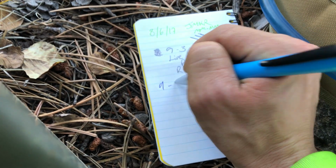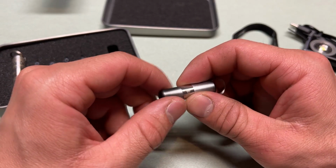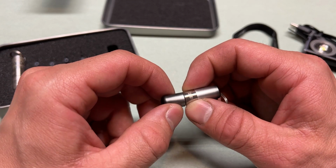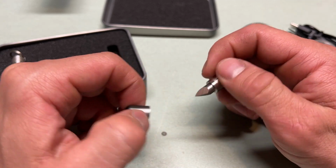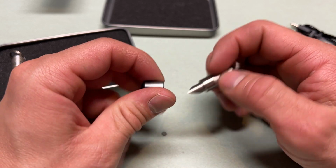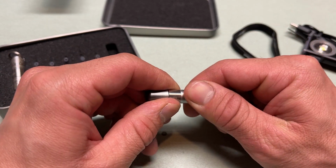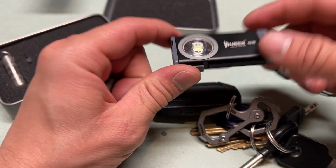If you do a lot of geocaching stuff and you want to have something to sign the log with, it's perfect for that. Possible downside I could think of is this cap potentially coming off. I kind of doubt it because it holds it on there fairly strong. But if that came off in your pocket, it could stab your leg potentially, but probably pretty unlikely.